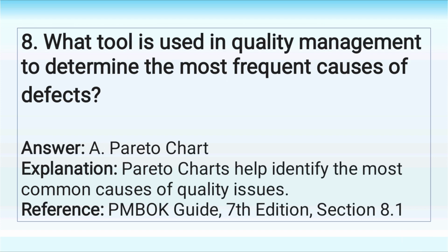Answer. A. Pareto chart. Explanation. Pareto charts help identify the most common causes of quality issues.